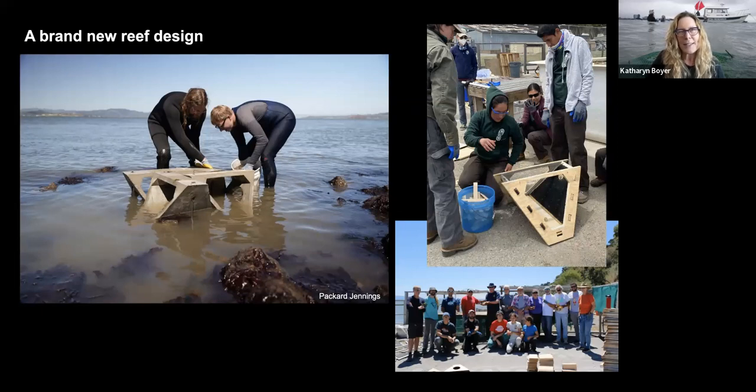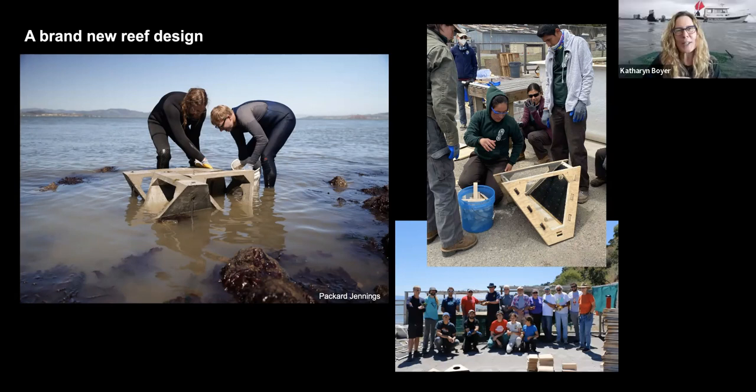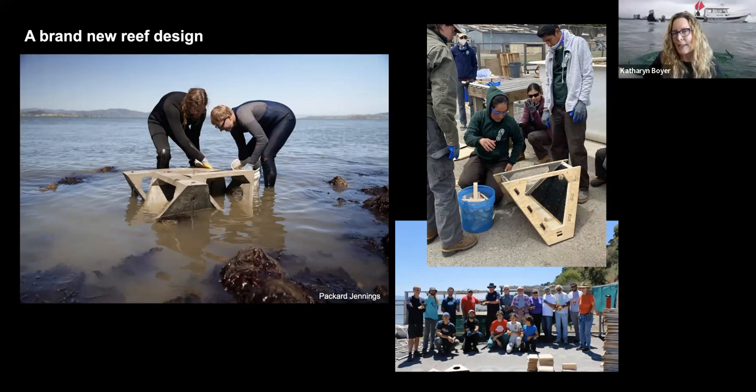If you see this really cool, we thought of it as origami at first, but it's not folded. It's almost more like an IKEA flat pack where you get your laser cut plywood and you assemble your mold. And part of the reason we wanted to do this is that some of the reefs that we've been working with are very heavy, 1,000 pounds, some of those reef balls. Oh, yeah. You need heavy equipment to get them in place. Exactly. And people need to get out of the way.